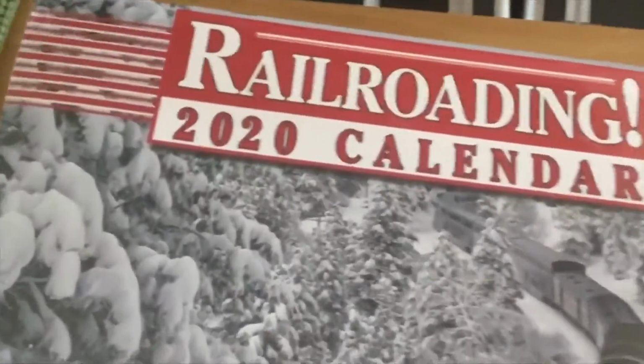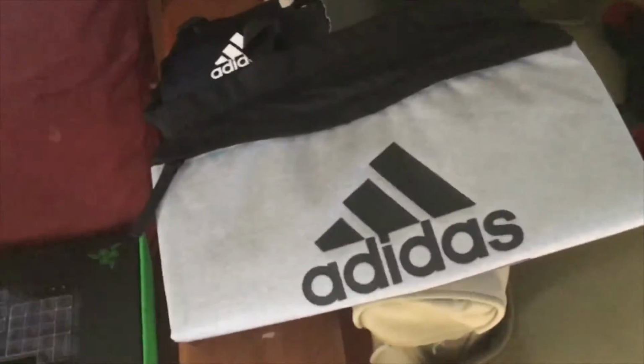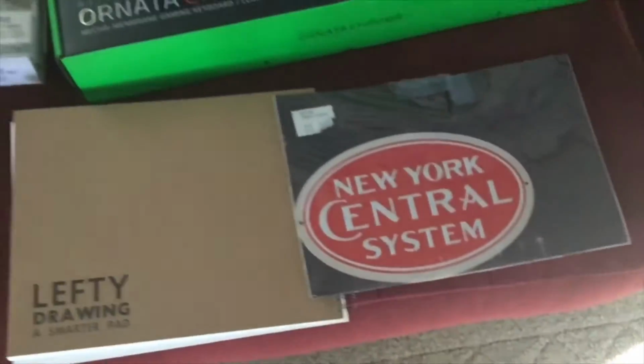Whale Warning 2020 calendar, Minecraft for Nintendo Switch, Aviation Socks, Blue and Red One, Aldi's Bag, New York Central, KE Coppers.